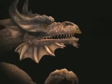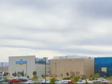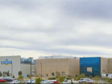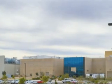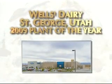Legend has it that St. George slew a dragon in the Middle East. But in St. George, Utah, Wells Dairy is on a continuing crusade to bolster its presence in the Western market with a strategically located ice cream manufacturing facility that's the Dairy Field Report's 2009 Plant of the Year.